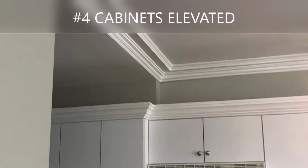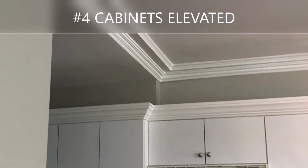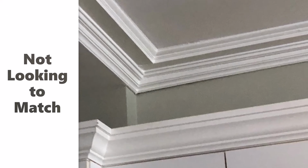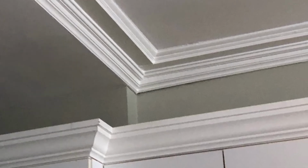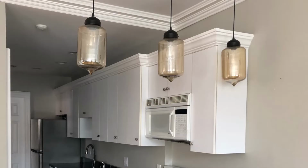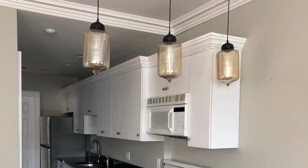The change to the cabinets with the addition of the crown molding was really an easy decision. The only thing I spent any time on considering was which molding to use. Now, there was no way we were going to match the crown molding that was already existing in the room, and I didn't even want to. I more wanted it to be related to it, but not identical. Kind of like siblings, not twins. I think it works. I'm really pleased with it. It fits well in the room.